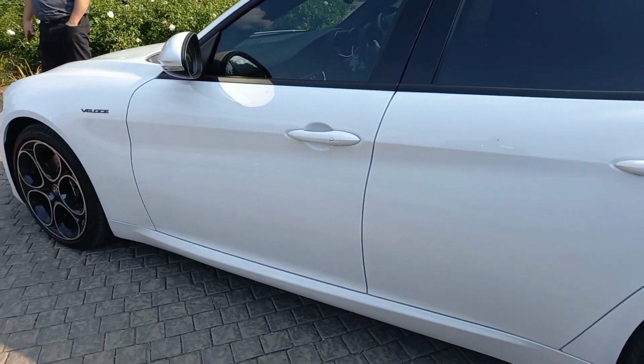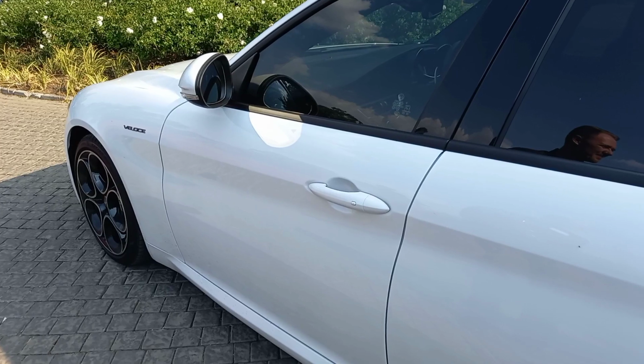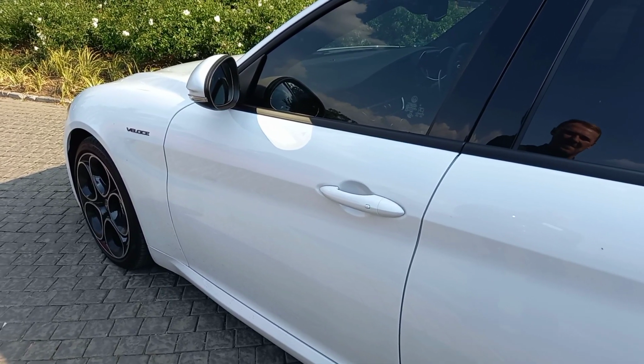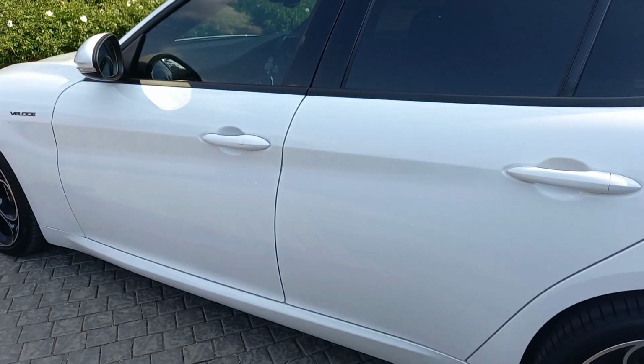Should we jump inside and have a look? The interiors are pretty much the same. So let's jump into the Giulia, and you point out all the features on the interior to me. 100%. You want to get in the driver's side, or should I? I'll tell you what, you jump in the driver's side, let me film you there.